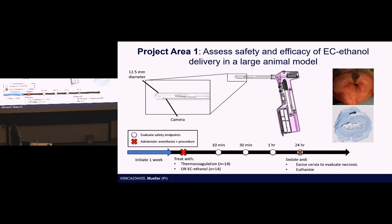But in order to reach the cervix in pigs, they don't use a speculum. And so a camera and a light source was incorporated into this device, so I know when I'm in contact with the surface of the cervix. And then this probe housing can be really easily removed and submerged to sterilize between animals.